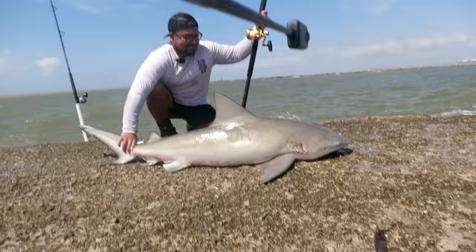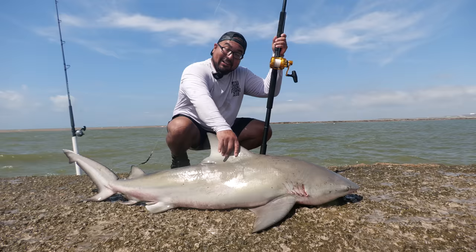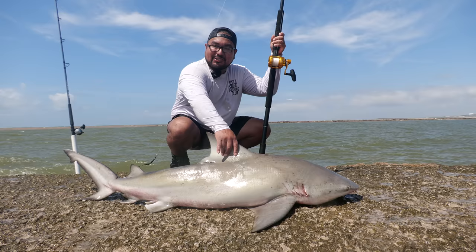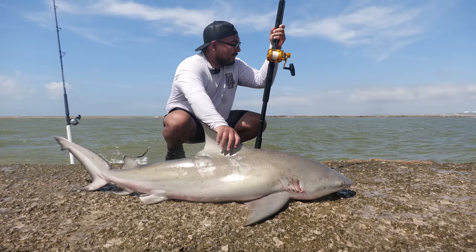Alright, so I just barely landed this big bull shark here off the jetty. Honestly, I've been wanting to eat shark for a bit, so this is a shark that came up. This shark was really hard to get up. It's big, and when you're fighting these big bull sharks in the jetty, it's really hard. It's really deep out here. You're basically fighting it up at an angle. And then we got close to the rocks. We got stuck there for a bit, but we got it out.